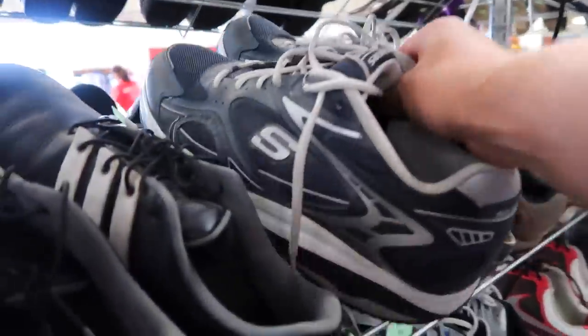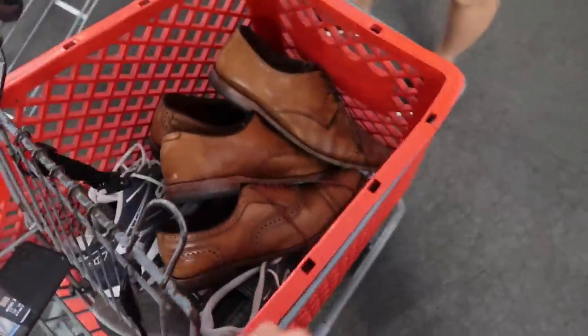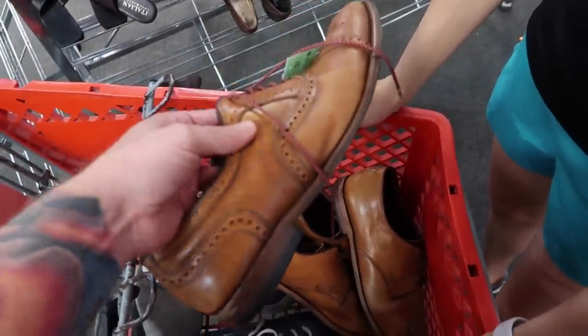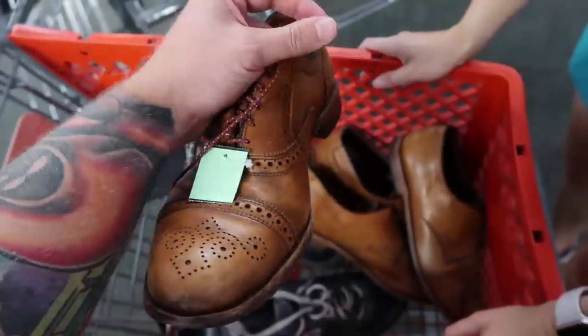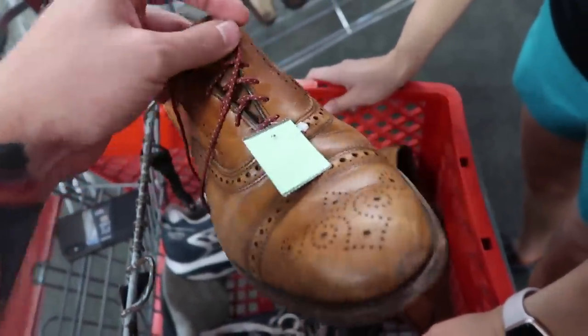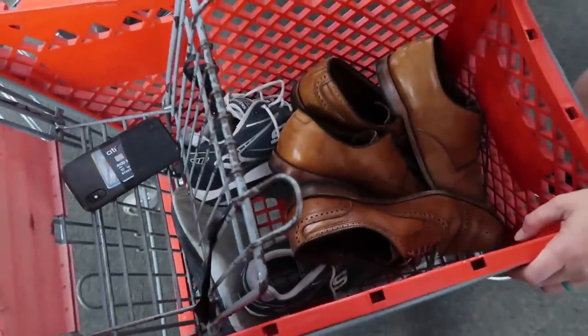Some shapeups. I already absolutely crushed the shoes. I'll show you in a second. You know what those are? Guess the brand. Not Florsheim, not Bostonian. Better. Not Johnston & Murphy. Better. Allen Edmonds. Wow. Shoes are looking good today.